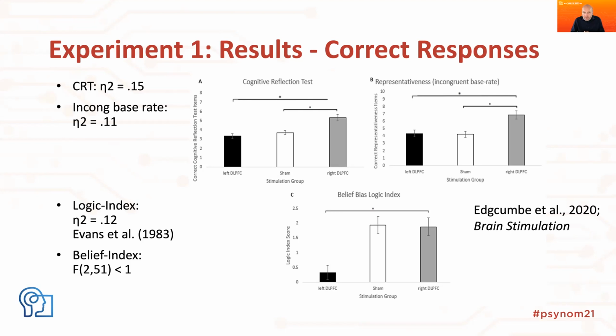In panel B, for the incongruent base rate vignettes, very similar results: an advantage, or increased scores, in the right DLPFC compared to sham and left DLPFC. And at the bottom, panel C, we have the results for the logic syllogisms. Here we followed Evans, calculating a logic index. We can see here that the left DLPFC stimulation actually had a lower logic index, so less syllogism performance compared to sham and right DLPFC.